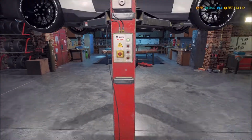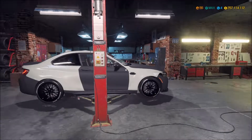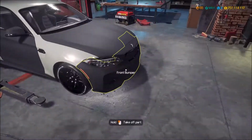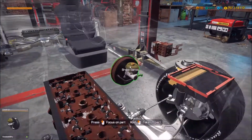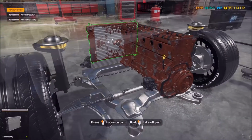Let's drop her down. Let's see what kind of a stance we get out of this. Things that we're running with a 20 up front, a 21 in the rear. Just ever so slightly nudged to the front. Did you see that? Just ever so slightly. That's alright. I'm good with that. Man, this is nasty in here.